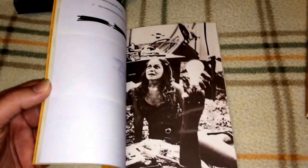Comes with a nice booklet here, about a 50 to 60 page booklet. Has some really nice stills from the film. And again, it's in German. And then you have a little digipack here.